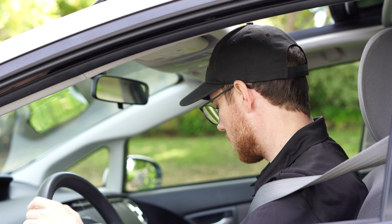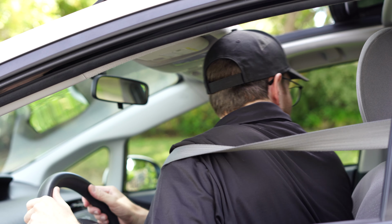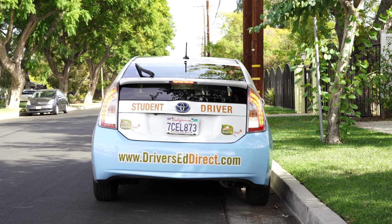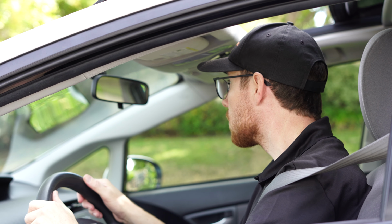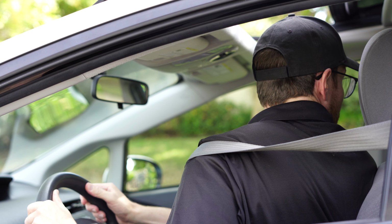When backing up. Backing up is always dangerous because it is hard to see behind your vehicle. You'll definitely use your mirrors when backing up, but don't depend on your mirrors only when reversing. Look over your right and left shoulders before you begin backing. While you back, keep your head on a swivel, constantly looking over your right and left shoulders and checking your mirrors again while backing.